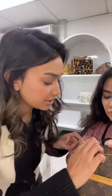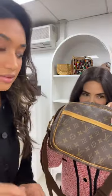Does this bag smell? It doesn't smell. No, it doesn't. Me and Sarah are very harsh with smells. It smells a bit leathery, but not in a bad way. It doesn't smell musty or anything. It just smells like leather.